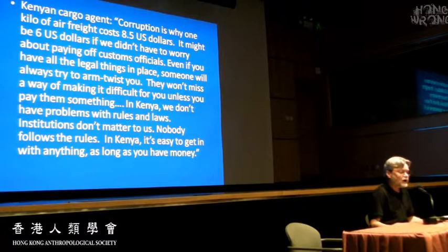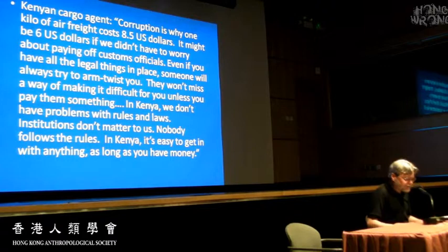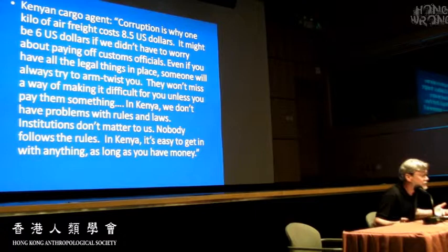Even if you have all the legal things in place, someone will always try to arm twist you. They won't miss a way of making it difficult for you unless you pay them something. In Kenya, we don't have problems with rules and laws. Institutions don't matter to us. Nobody follows the rules. In Kenya, it's easy to get in with anything as long as you have money. And that's true of many other African countries as well.